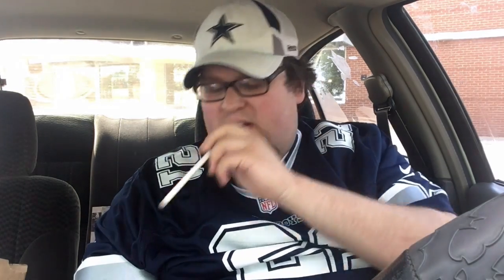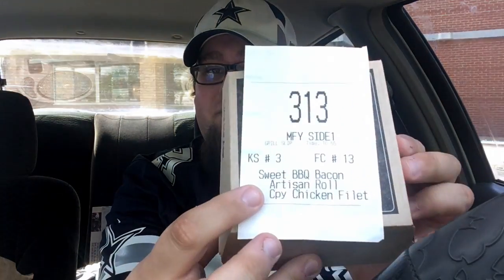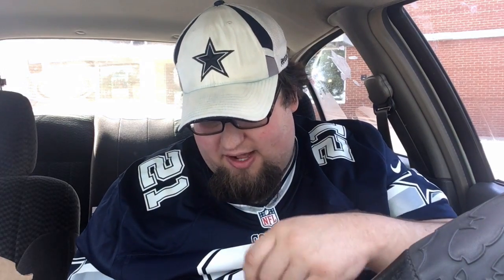Coming at you live, 3D. There we go, right down the middle. Awesome, let's see how good the tea is today. Tea is kinda little, but it's okay. It's still good. Here's the sweet barbecue bacon on an artisan bun with a crispy chicken patty. Let's open this up. Oh look, they even got a little wrapping. Here's what it looks like. That looks pretty damn good, I'm not gonna lie.